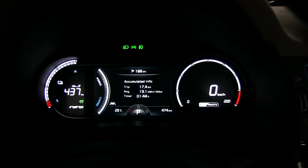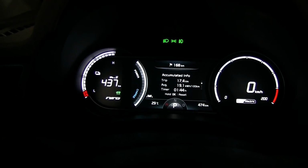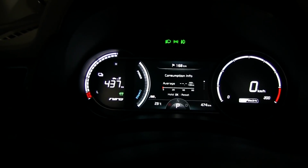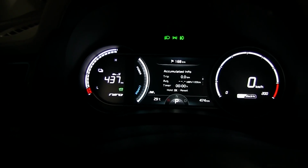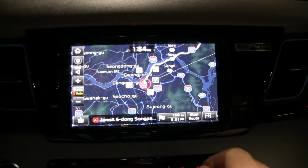All right, let's see. Let's accumulate the info here. Let's reset that one, and then we can also reset this one. This is consumption. I might reset it to the trip also. Okay, and then the plan is to go to the east coast.